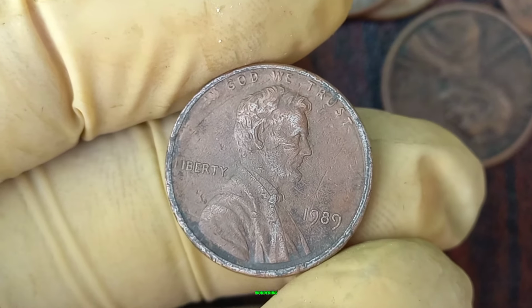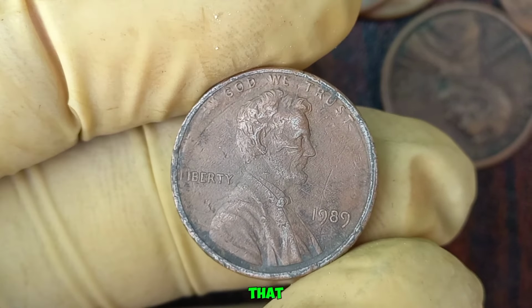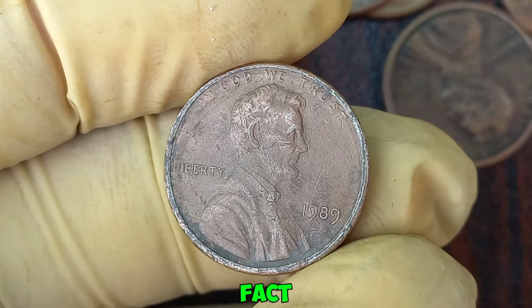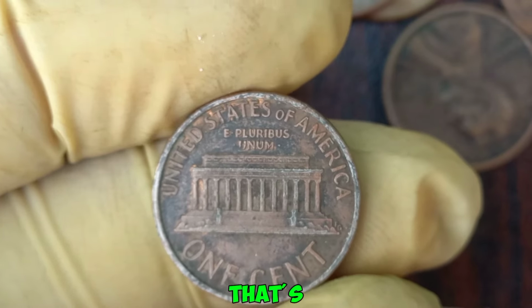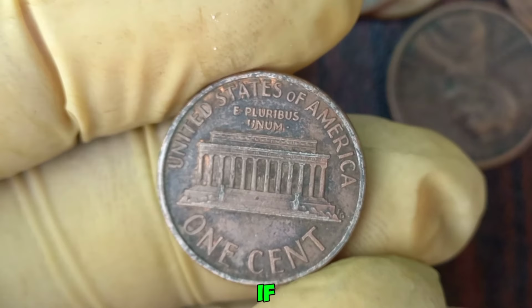Now, you might be wondering just how much this coin is worth. Well, I'm here to tell you that the 1989 no mint mark Lincoln penny coin is actually worth quite a bit of money. In fact, depending on its condition, this coin can be valued at hundreds, even thousands of dollars. That's right, a simple penny from 1989 could potentially make you a pretty penny if you happen to have one in your possession.